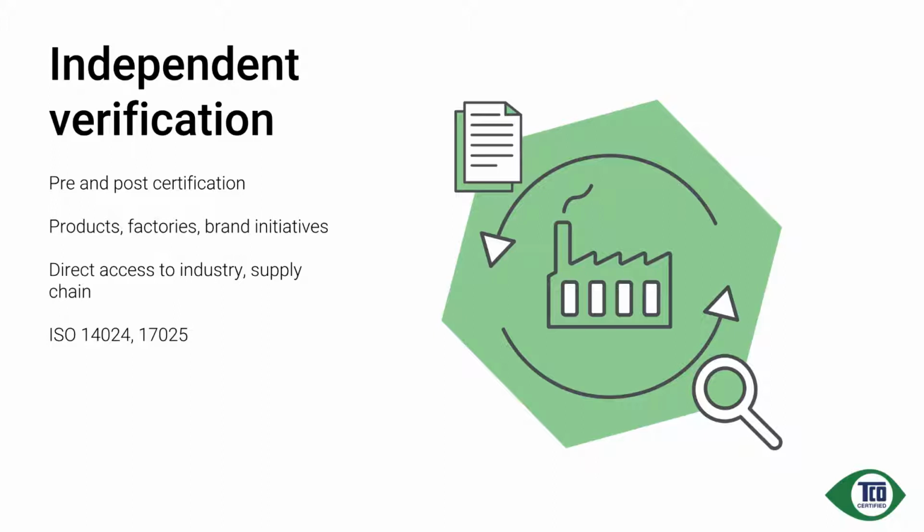TCO Certified meets the requirement of ISO and has been approved by the Global Eco-Labeling Network. All verification is carried out by specialist organizations in accordance with the ISO International Standard for Competence Requirements applied to testing and calibration laboratories. Verification is an important aspect of what we're doing. Getting close to some of the problems is what is so important, not just setting the criteria up front.